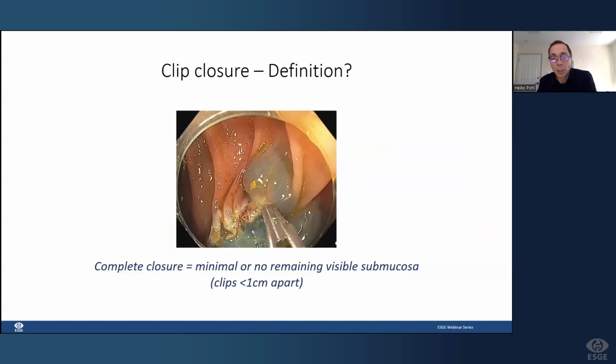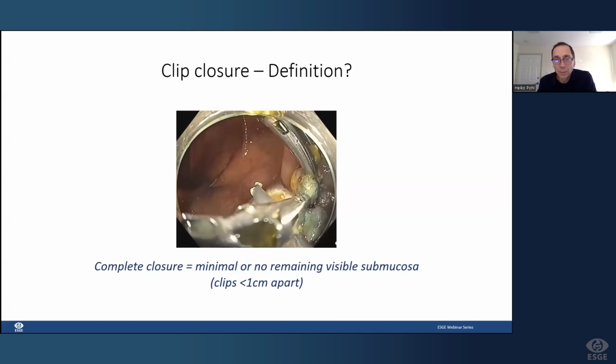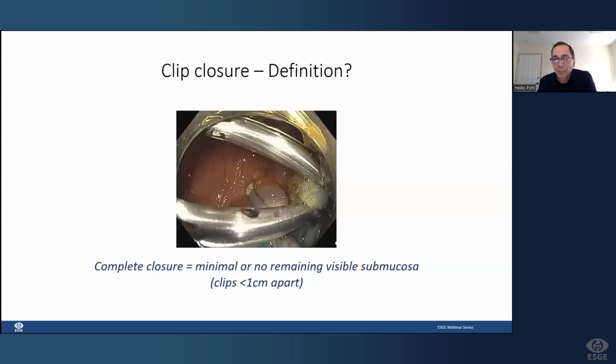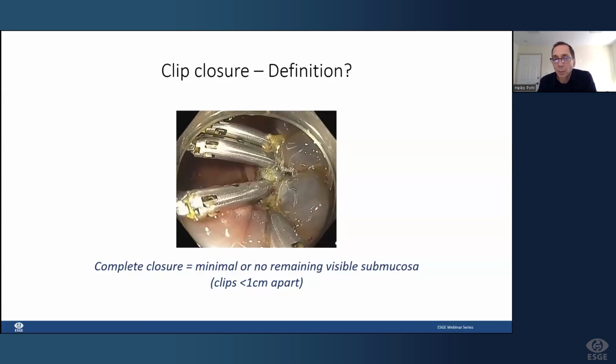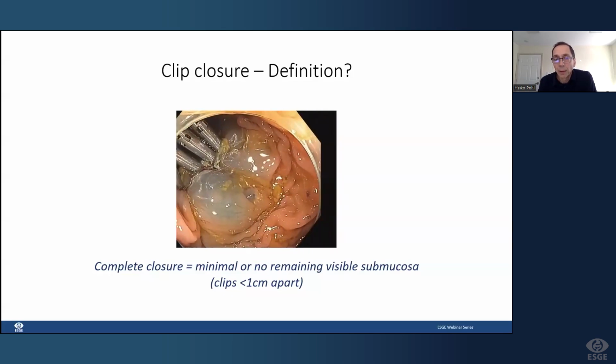So if you talk about clip closure, what defines complete clip closure? One of the first definitions that were used by Doug Rex is to have clips not more than 1 centimeter apart and have no or minimal remaining visible submucosal tissue. So as you can see here, the other thing is also the question whether you're going to close or clip the submucosal area as well, or whether it's sufficient to close the mucosa just over the submucosa. In general, we think the vessels are deep within the submucosa, and we want to kind of have an effect on those deeper blood vessels to prevent bleeding.